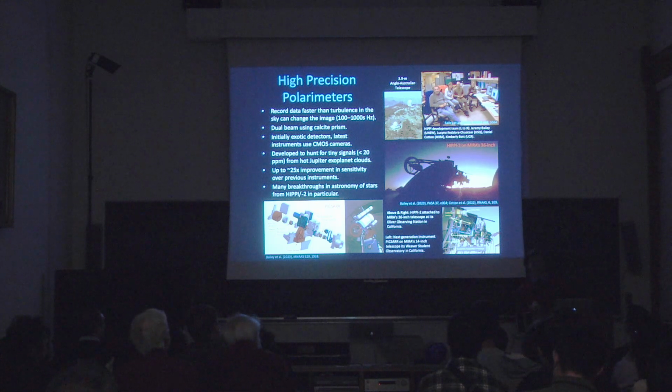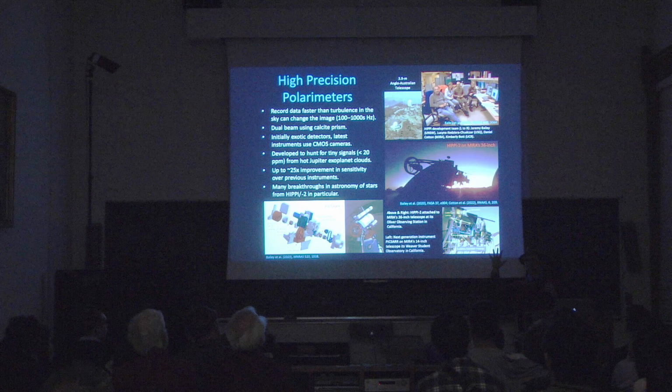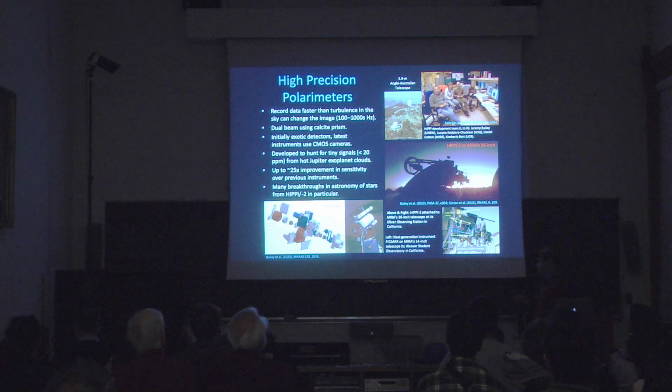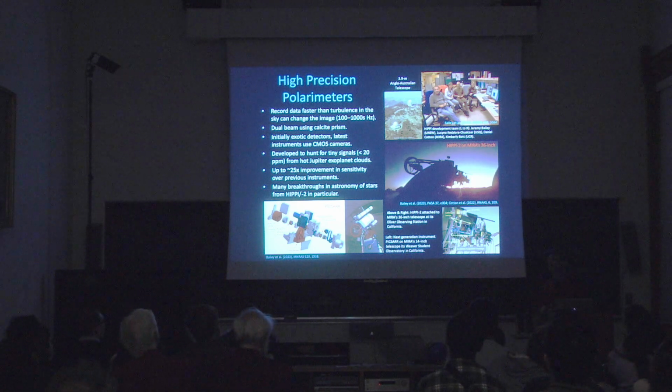You have to do this really fast, because of the turbulence in the atmosphere that we call seeing. It changes the character of the light just enough that if you do this slowly, and this is, say, the image of my star here as a hand, and then later on it looks like this, or this, or this, or this, again the inaccuracies in your detector mean that you're limited in the precision you can get. So we have to do that at hundreds to thousands of hertz, that many times per second, in order to beat the astronomical seeing.